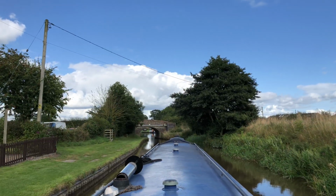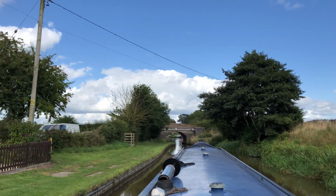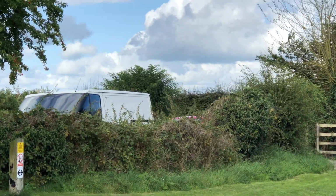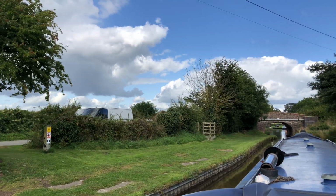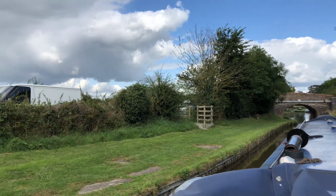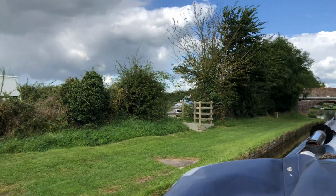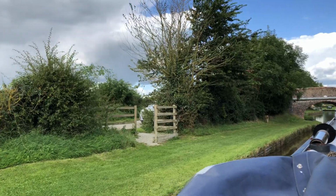Another good indication of how close to the canal you can park your car. If we look over here, you might see a little red roof of a car behind that white van, and that's the Skoda. So if you need to load up or get supplies on board or anything, you can see we've literally got the shortest walk between canal and car physically possible, without pretty much putting the car on the towpath.